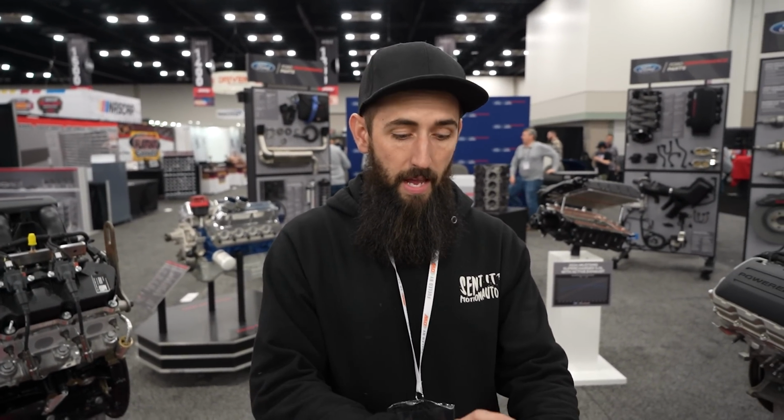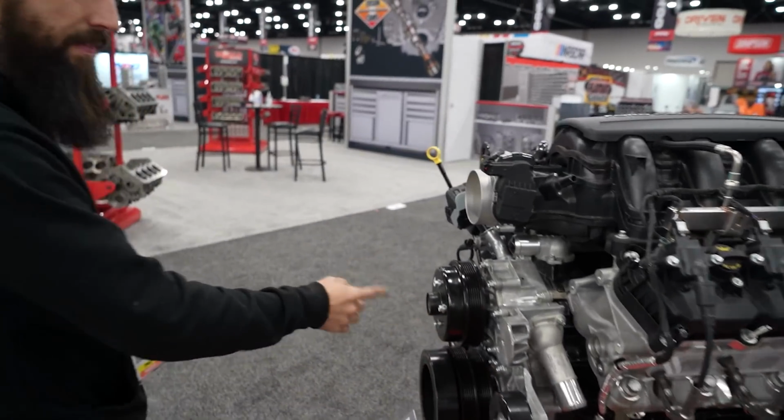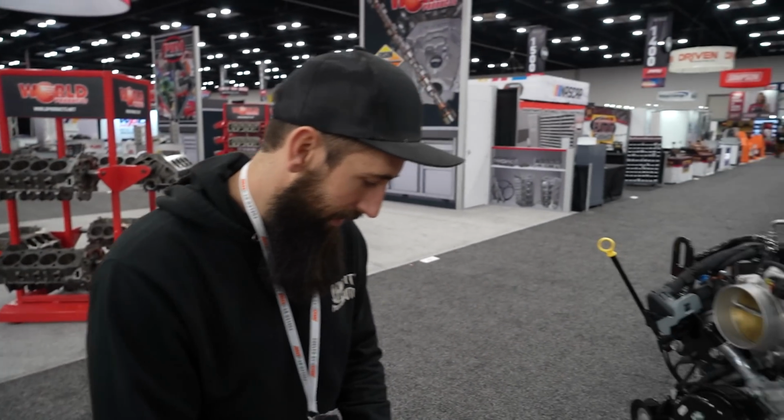cam timing, right? No, you can. Really? They actually do. They have a variable cam in there. Yeah, but you can't rotate the exhaust and the intake separately. Independently, yeah. Well, it just does it all. So it does it all? Advances or... I don't know, but look at that.